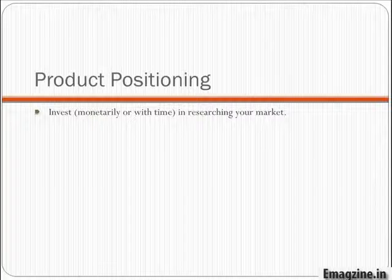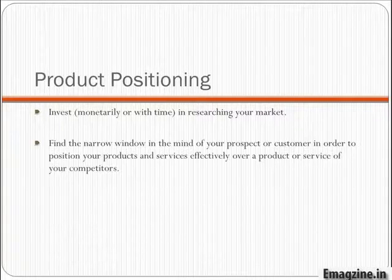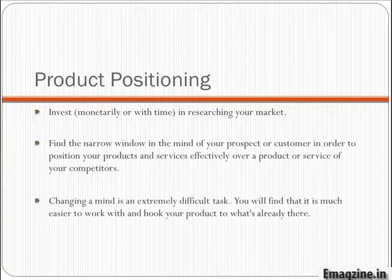Invest monetarily or with time in researching your market to make sure that your products are positioned properly. Know what's coming up and what they need next. Just because you know that that's what they need does not make it true that it's going to make sense to them. Find that narrow window in the mind of your prospect or customer in order to position your products and services effectively over a product or service of your competitors.